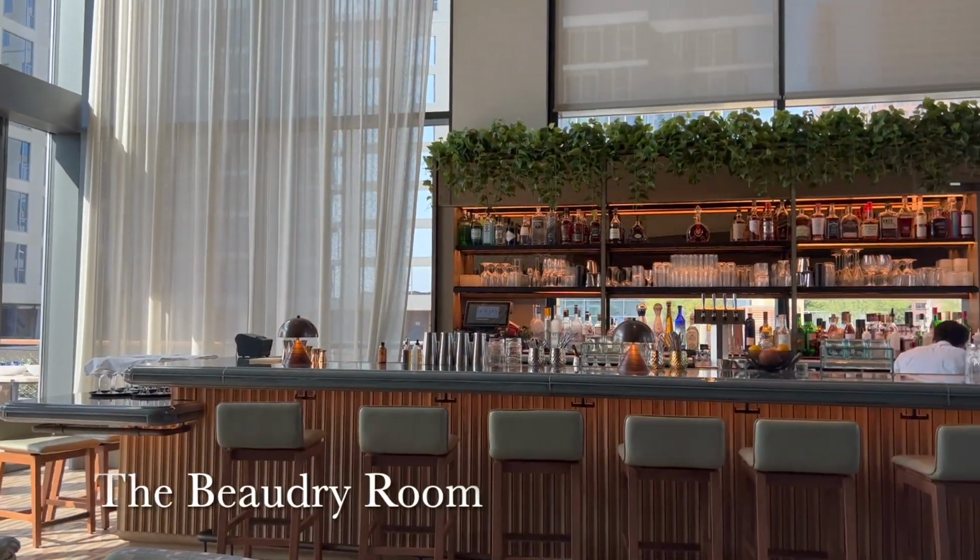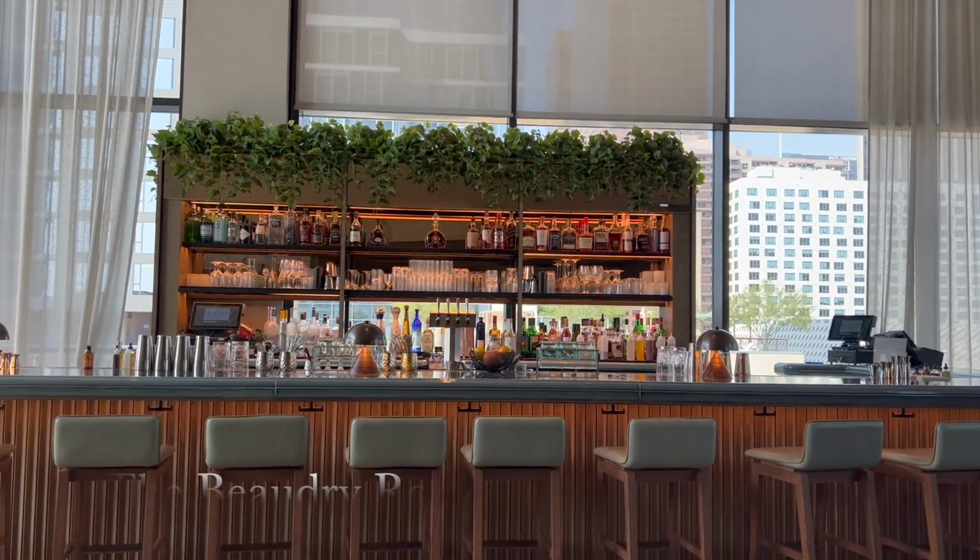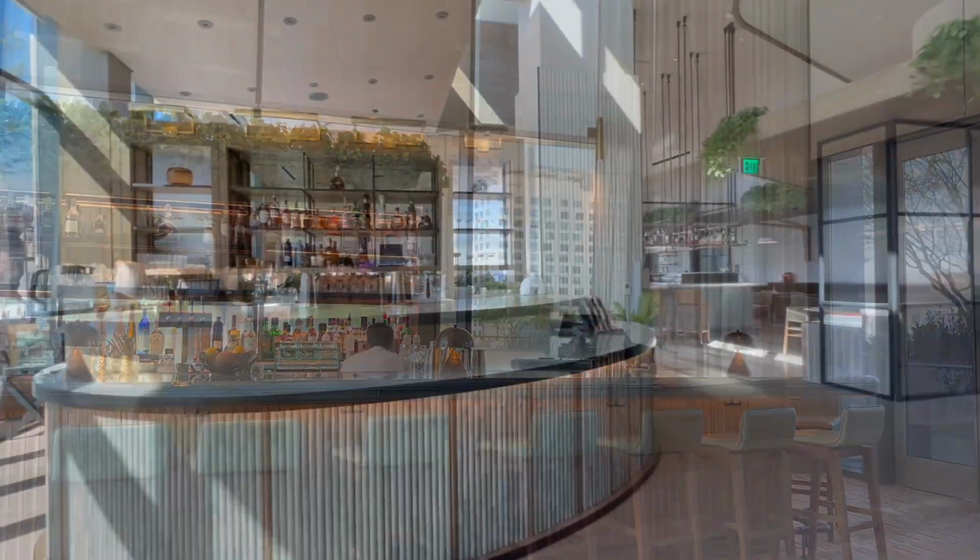The hotel also features 2 on-site bars, the Boji Room and Sed, which are both adjacent to the hotel lobby.